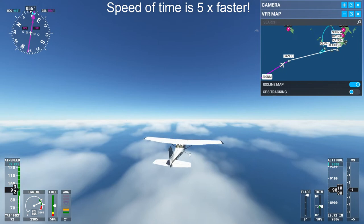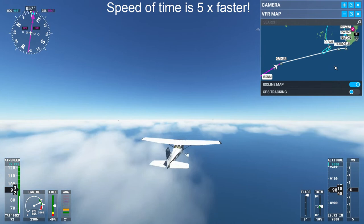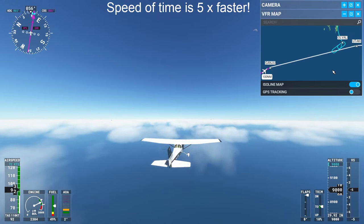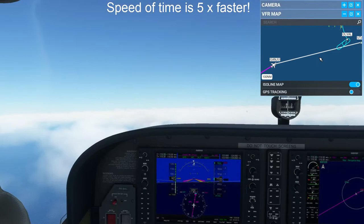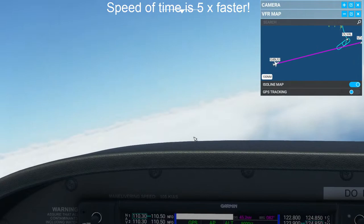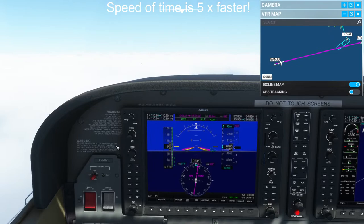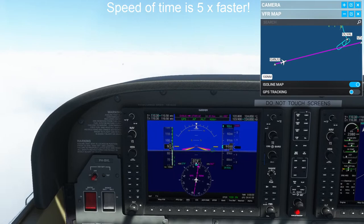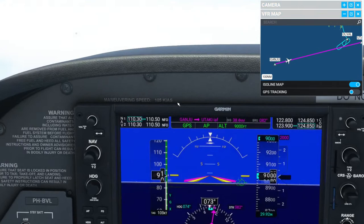So just a couple miles from Ganju, and the airport is nearly inside. Alright, approaching it. I'm getting prepared. Is it using the correct route? Seems that it does. That's not a bad thing, it actually worked. 38 miles to Utaki.